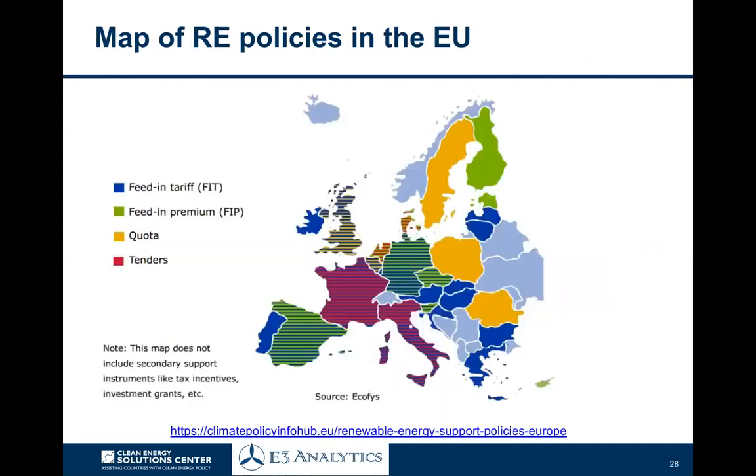This is the state of play currently from the most recent map I could find in Europe, and you can see here countries with feed-in tariffs, countries with feed-in premiums, or both, quotas, as well as tenders and auctions. Now, technically, Germany is also experimenting with auctions, as is the Netherlands. So some of these countries should actually have 3 colors.